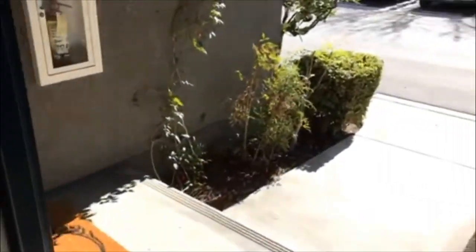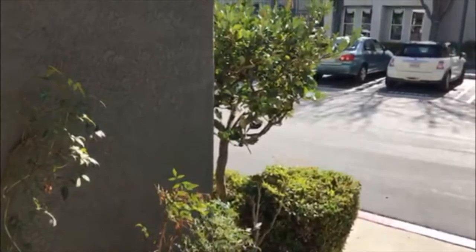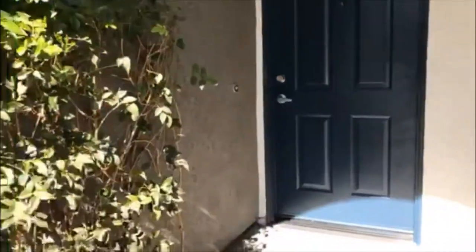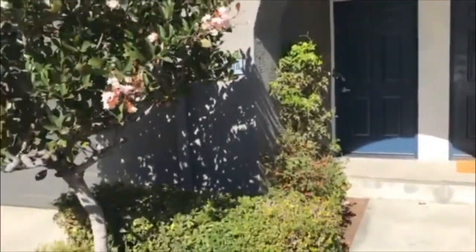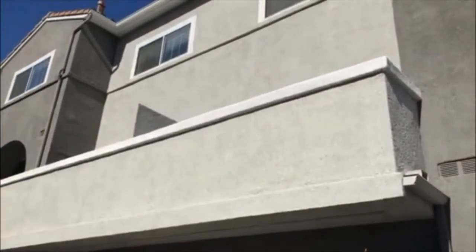So I'm gonna walk out and show you the area a little bit. And that is the entrance. And this is the exact unit that we visited.